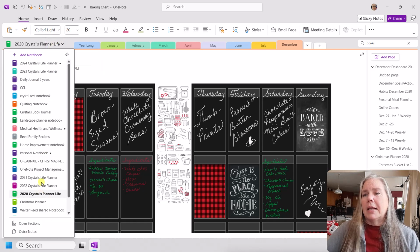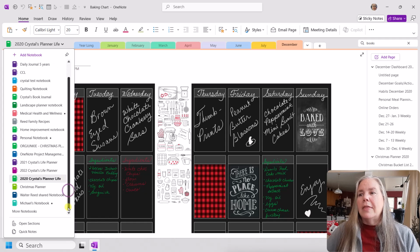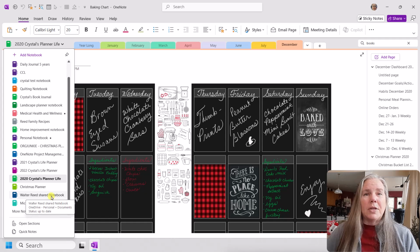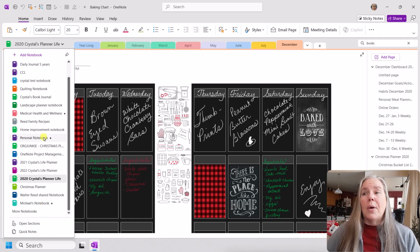Right now it's still in my list of open things, as is my 2021 planner and my 2022 planner. So actually I have 5 complete years of planners that I've been doing in OneNote. Okay. Then down here at the very, very bottom, I have a shared notebook that I use with a friend of mine. We share educational ideas back and forth in that. And then I also have my husband's notebook open if I need to look up anything that might be stored in his notebook, because he's working on travel plans and that kind of thing as well. All right. Okay, so that is it.